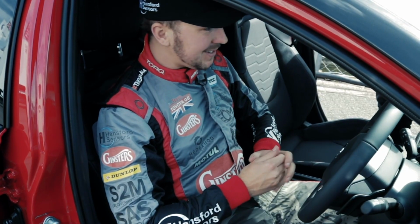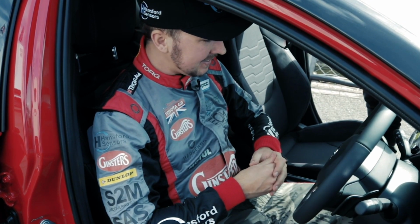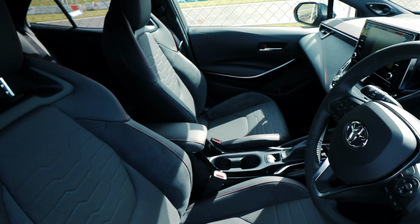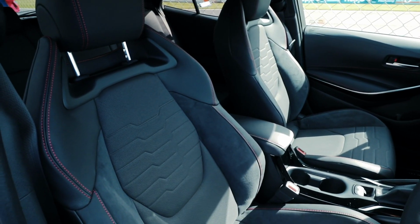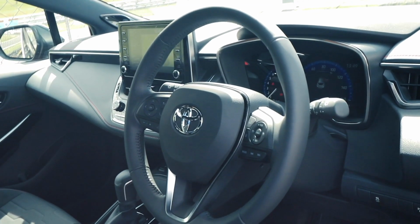Into the road car. As we said before, we've got the dashboard from the road car in the race car, and really we can see it's totally different inside. The steering wheel's nowhere near the same position as I have, and we say we're all about comfort and usability for the road driver. So we've got some fantastic kit and tech inside this car.